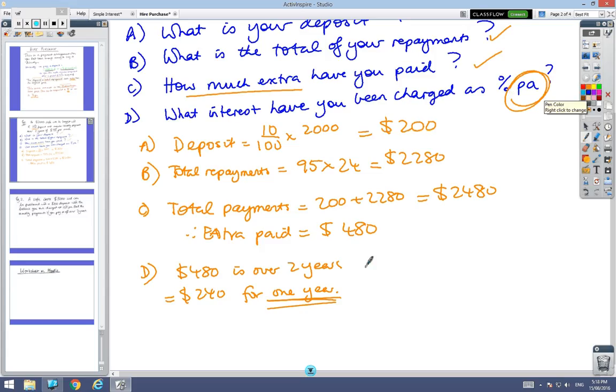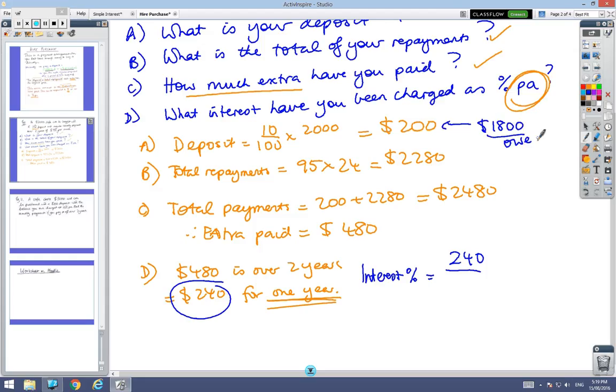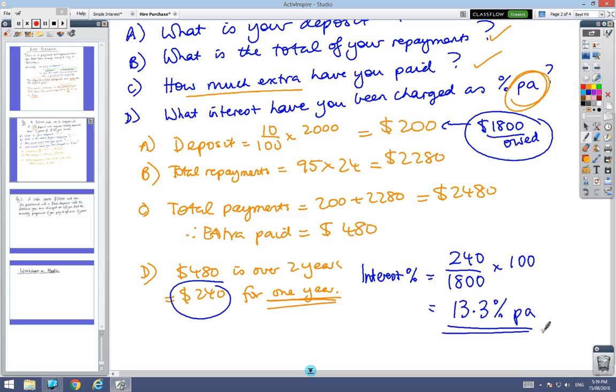The interest charge as a percentage is the $240, and we don't divide by the $2,000 because we've paid $200, and so you only owe $1,800. The interest is charged only on what you owe. So instead of dividing by 2,000, we divide by 1,800, and that's a fraction, and a fraction to a percentage is times 100. So we just do 240 divided by 1,800, times 100, and that is 13.3% per annum.